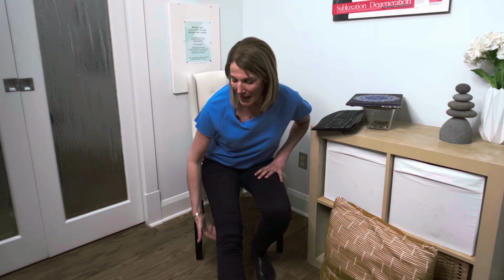And then the other great stretch to do when you're sitting is just to stretch your hamstrings. So you might want to stretch one of your legs out, shake it out, point and flex your toes, lean forward so that the back of that leg is really getting a nice stretch as you hinge forward, come back up and switch sides.